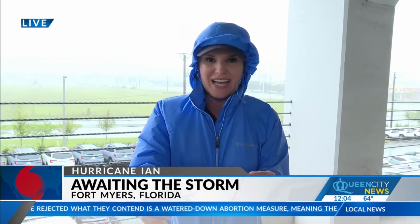And just to give you an idea of the scope of this storm, the hurricane warning covers 220 miles. The impacts will be devastating to this part of the state where a lot of people we've heard from evacuated further south, thinking that the storm was going to hit a little bit further north. I've heard from several people in the Charlotte area that have family and loved ones down here.